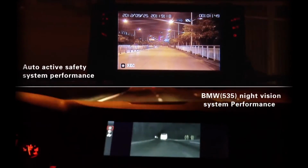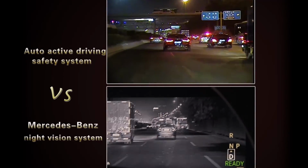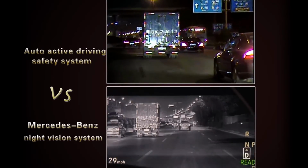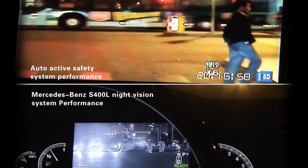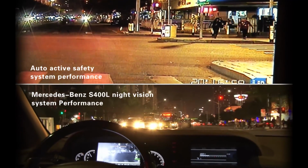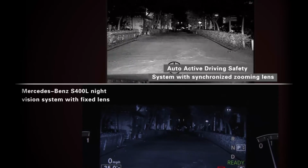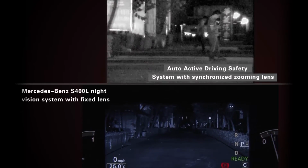Contrast performance between the systems. The auto-active safety system applies 6 to 22 times optical zoom and synchronizing with vehicle speed technology to automatically calculate the safe distance to provide a smart auto lens. It can greatly improve driving safety rate by 2 to 3 times. While Benz's night vision system adopts a fixed lens, this can only show a tiny image of obstacle or human beyond 100 meters front view. If drivers cannot clearly identify these objects, it may cause traffic accidents.